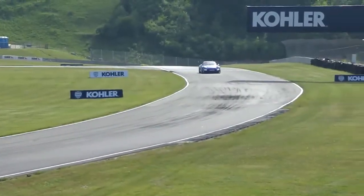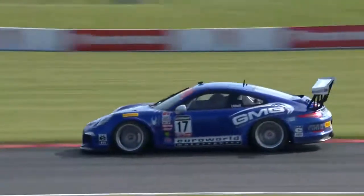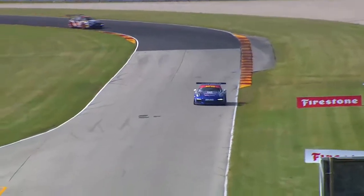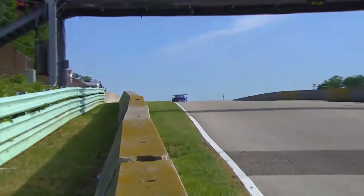And in GT Cup, it is still Alec Udell out front, and that margin has actually eked away a little bit more, almost 3 seconds over Sloan Urie. So that's your top three drivers in the three classes. We'll come back to Road America in just a bit.